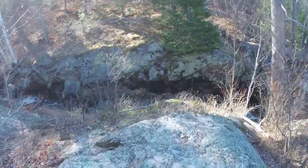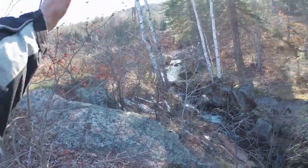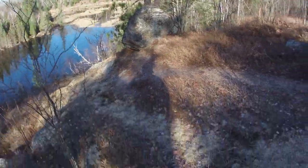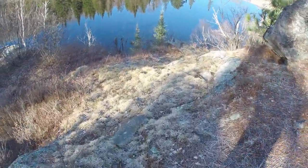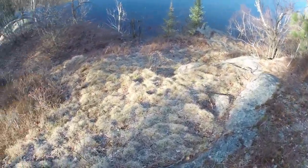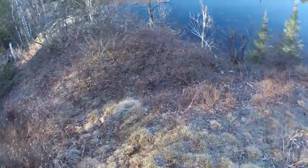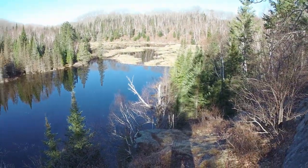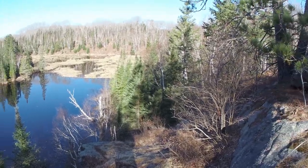So I'm out here just by the waterfalls at the lookout. Jack's Lake is over that way. Allen Lake is way out beyond there. It's a beautiful morning. It's still cool, like -3 or -4 out. It was really cool overnight, I think like -7, but it's getting up to +13 today, so it's going to be nice.